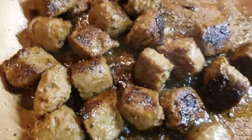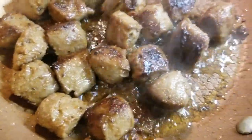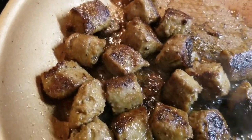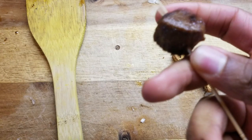So what about the product? Oh, inside here, like I said, it made its own grease. It's really nice. I took a bite out of it. They taste delicious, almost like mini steak tips or something. So here's me making a kebab, with the roasted potatoes.